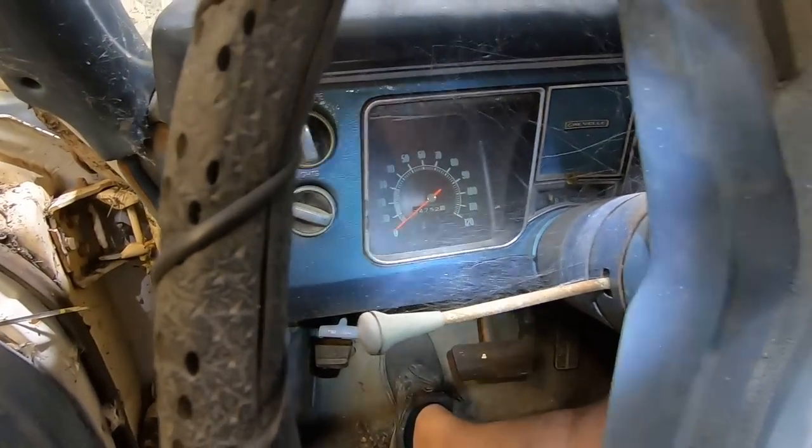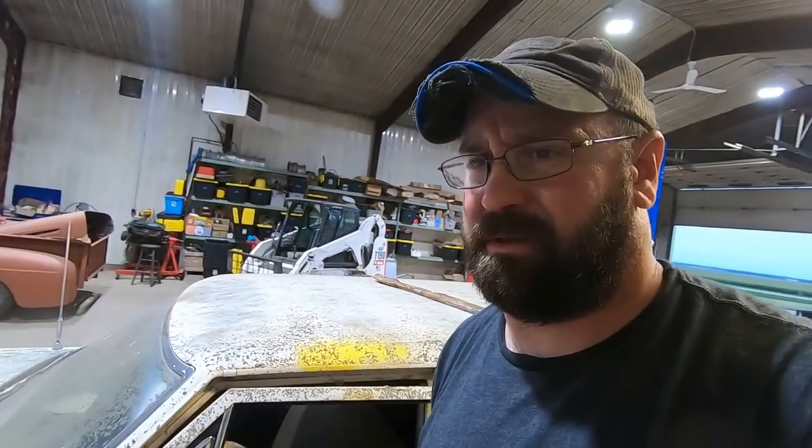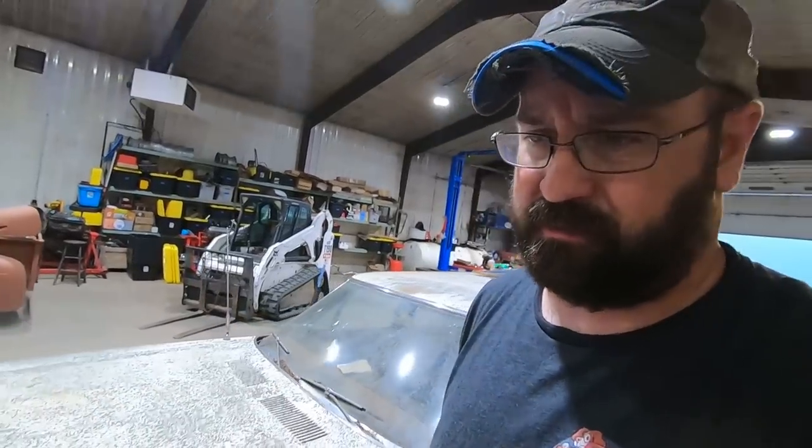120 speedo though, she's a ripper. I'm guessing that cluster is the same as your regular Chevelles or your Super Sports and whatnot. The speedo part anyway. I would hope that the nicer Chevelles had actual temp gauges and whatnot.